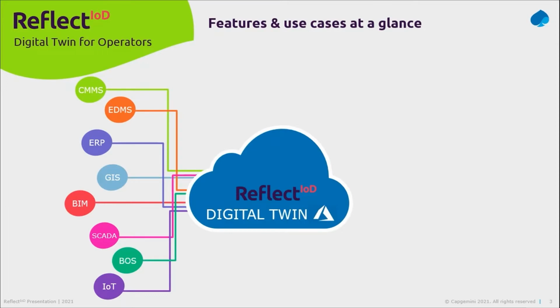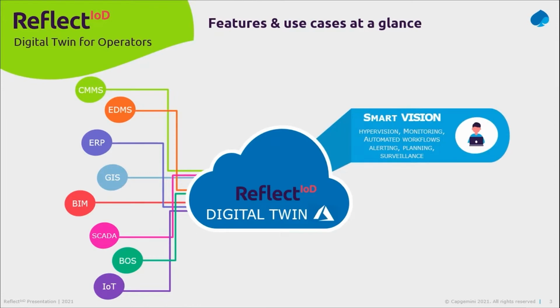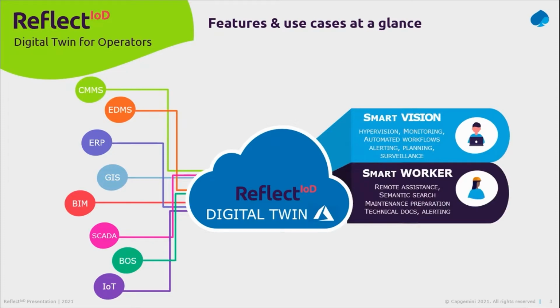And this is where the ReflectIoD platform can come in as a data aggregation platform from multiple sources to offer a 360 view of all the information related to your asset in order to facilitate two broad families of use cases. The first one is the ability to supervise more efficiently the assets that you have in operations. And the second one is the capacity to assist field workers in day-to-day operations with the right information to prepare or realize their interventions. On top of ReflectIoD, you can connect some BI and AI analytics tools in order to get even more value out of the data you can collect and aggregate into the ReflectIoD platform.